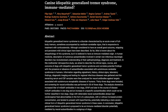So we've covered a lot of ground here today. What would you say is the main takeaway for our listeners? I think the biggest takeaway is that this research really gives us a whole new way of thinking about IGTS. It's not just this mysterious condition with an unknown cause anymore. We're really starting to understand how the immune system might be playing a role in this condition. And I think that's incredibly exciting.